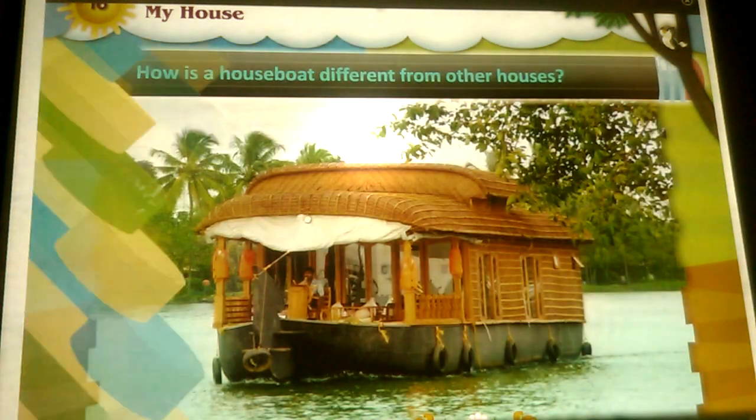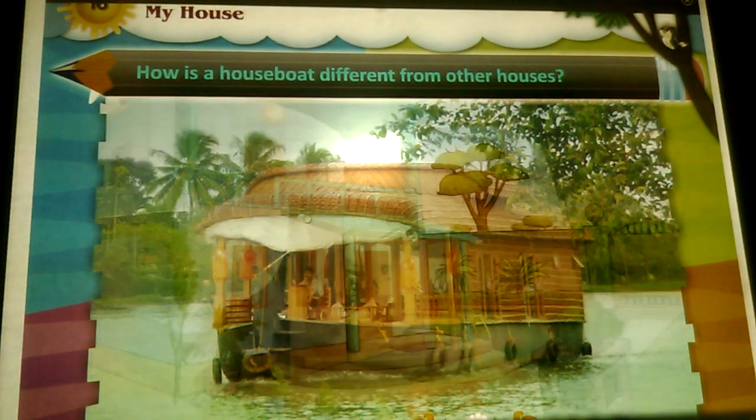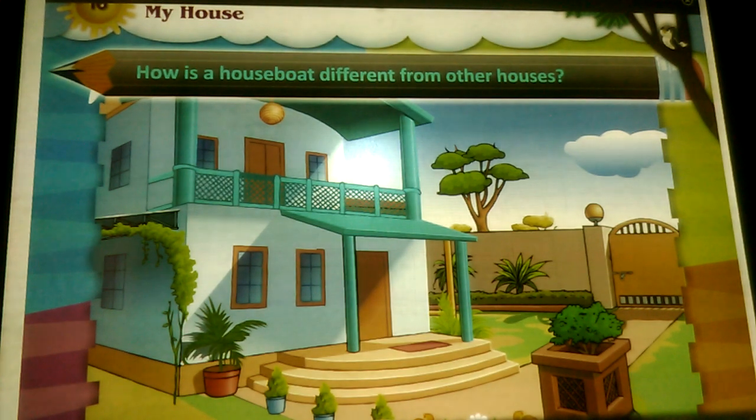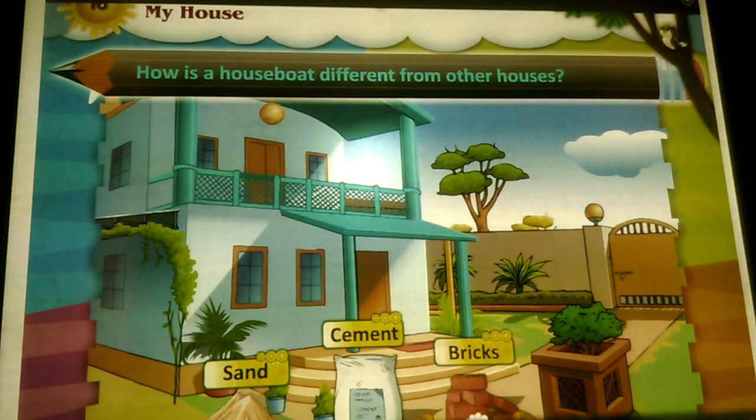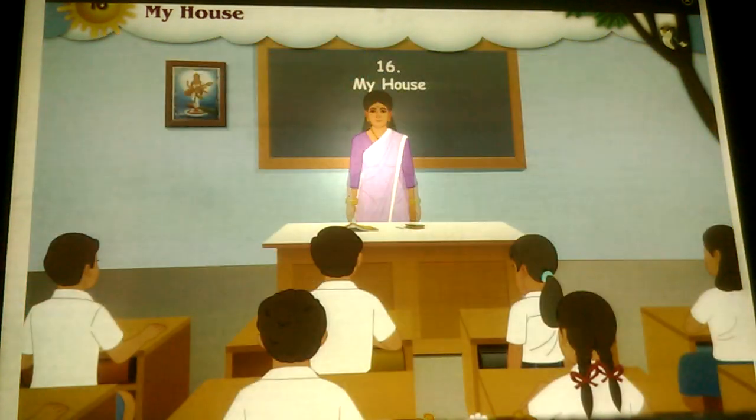Now let us discuss some questions. How is a houseboat different from other houses? Other houses are made of sand, cement, bricks, etc. and they stand firmly on the ground where they are built, while a houseboat is made of wood and it floats on water. Now tell me, would you like to live in such a house?